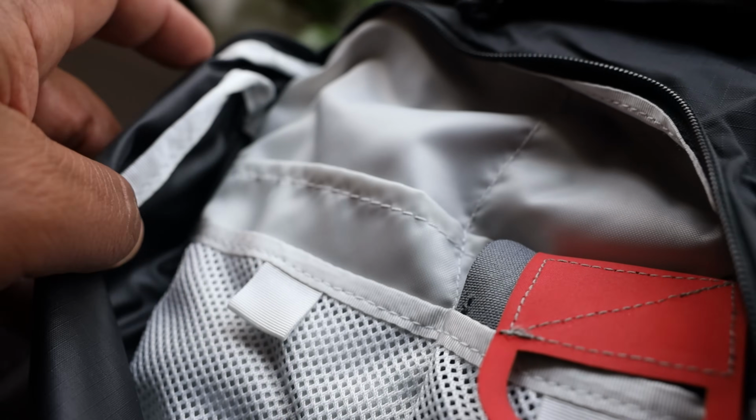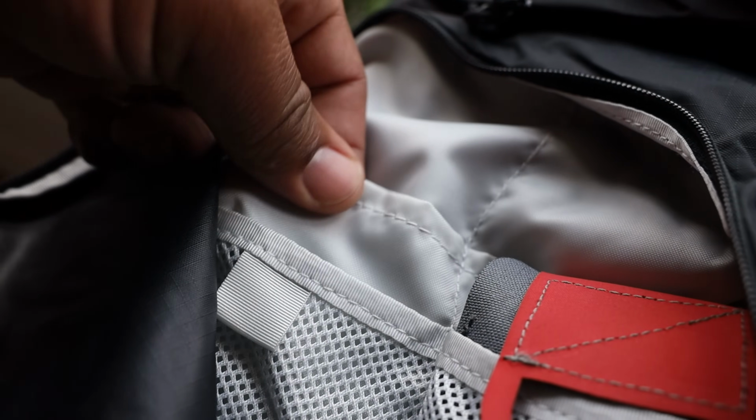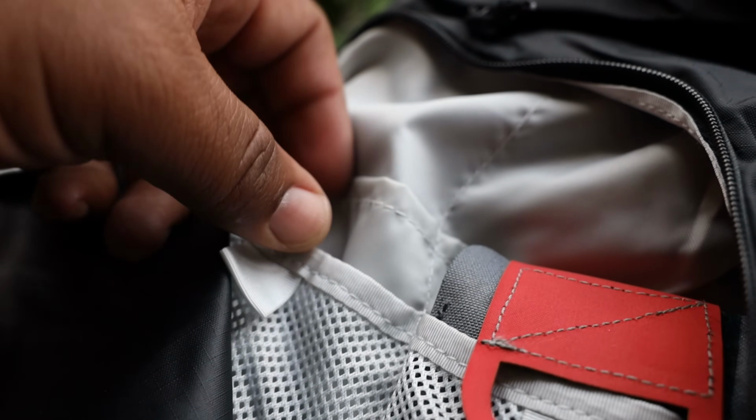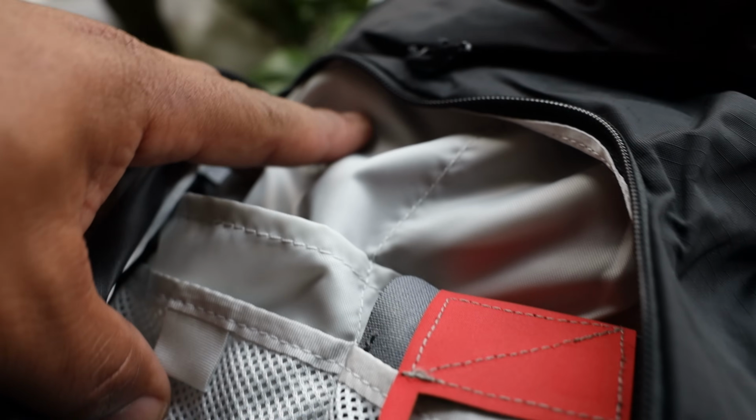Again, I wish these little slip pockets had some closure, because if your bag turns over and you have smaller items in there, a lot of the times the stuff will just fall out of this pocket. But this is a larger size pocket. I like the fact that we got more organization in this bag than in the Recon specifically.